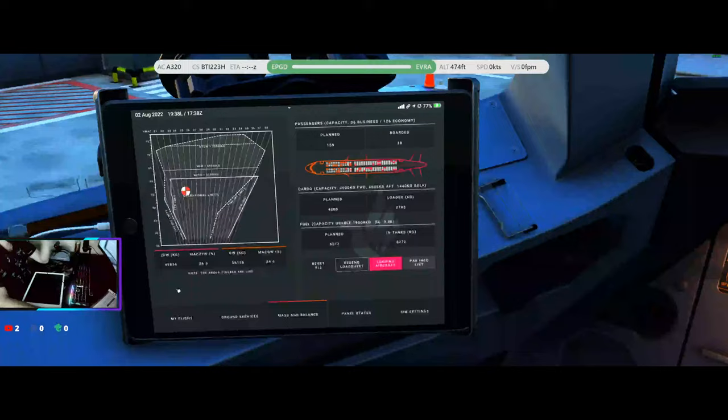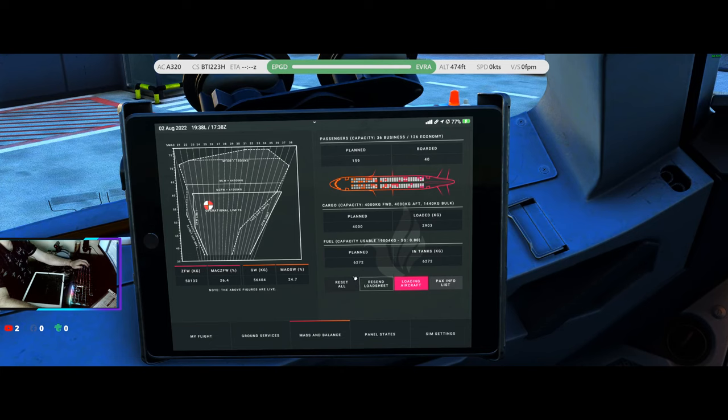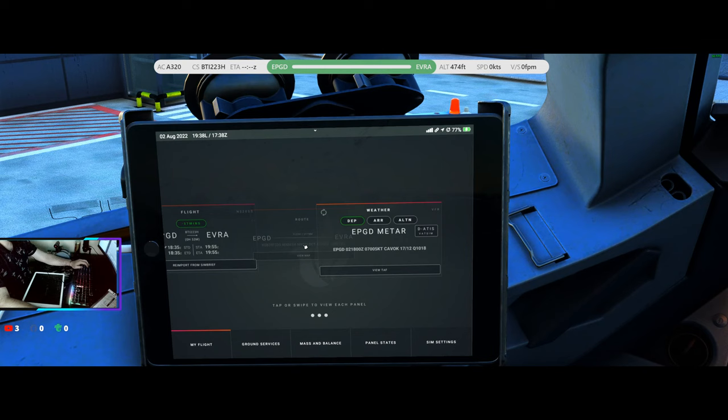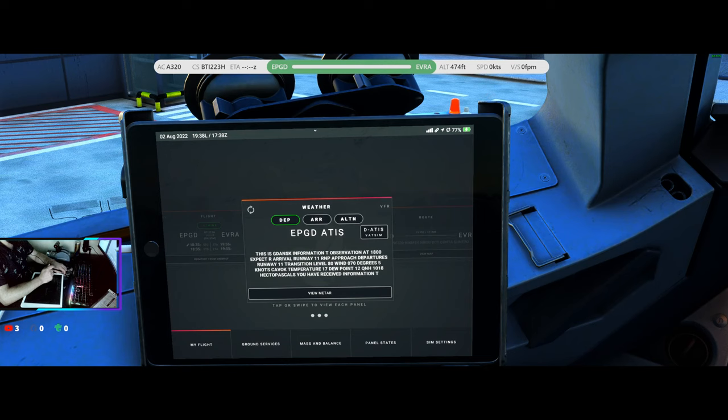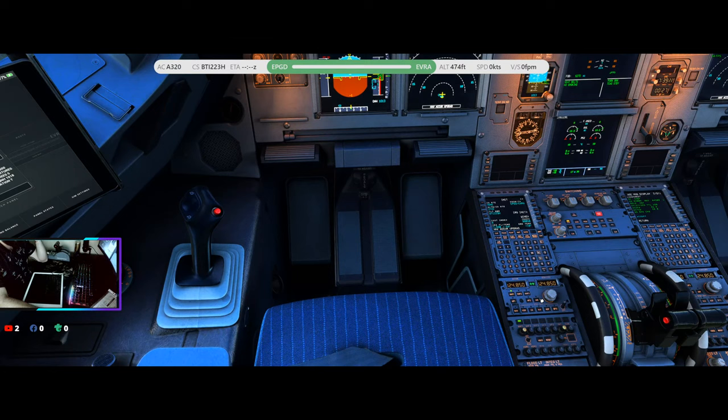There is ATIS available right now in Gdansk. So this is Gdansk, information Tango. Expect arrival runway 11 RNP approach, departure same runway 11, transition level 80. Wind is 070 at 5 degrees, CAVOK, temperature 17, dew point 12 and QNH 1018, and you have received information Tango. So the departure frequency Warsaw radar 125.450. I'm gonna contact them and we're gonna request clearance.